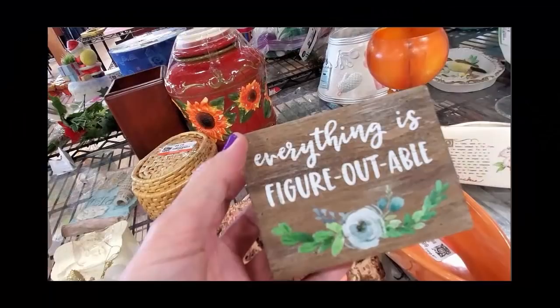I bought this sign to keep and put behind my desk because this is one of the things I say all the time. There's nothing that can't be solved, no problem that we can't figure out a solution to. Everything is figure outable. Let's do it.